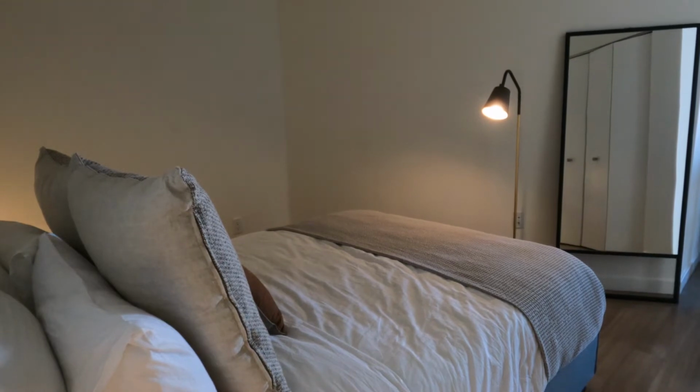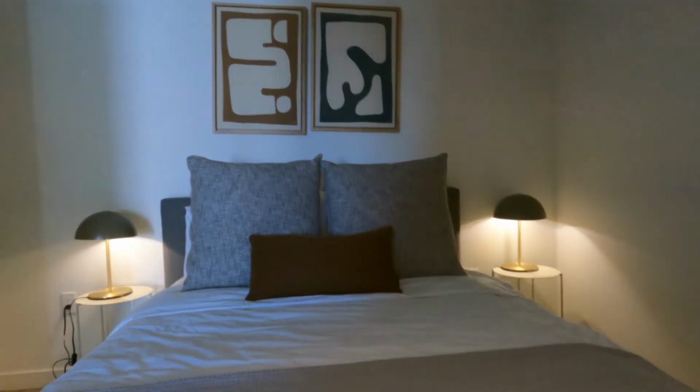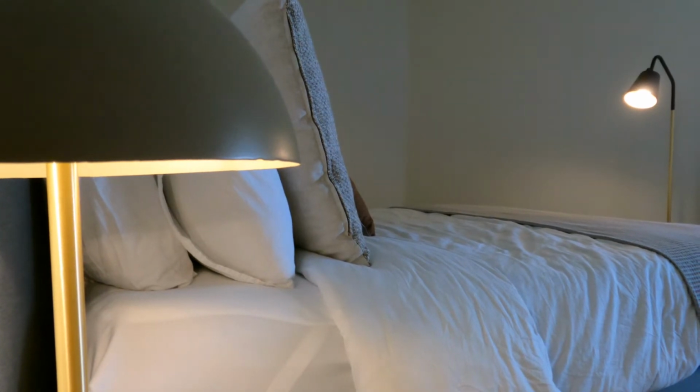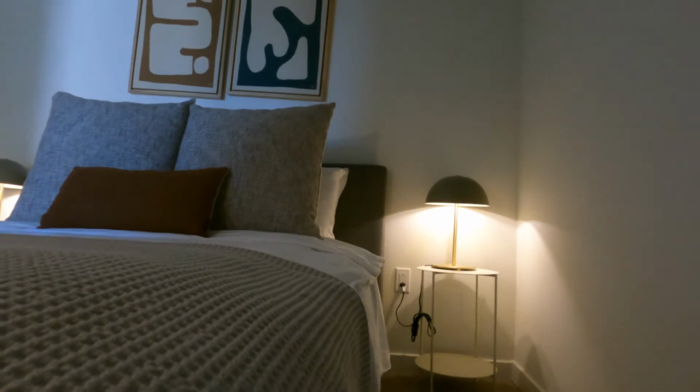It is actually smaller than expected because it's open. It created a bigger look, or it appears bigger. The mattress is nice and firm, very comfy. I feel well rested whenever I wake up in the morning. And I don't like soft mattresses. I don't know, for some reason, soft mattresses give me back pain.